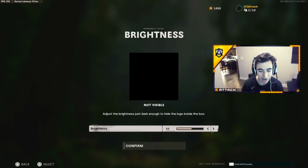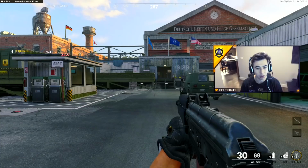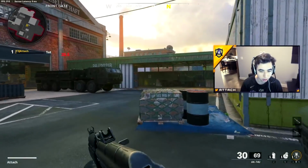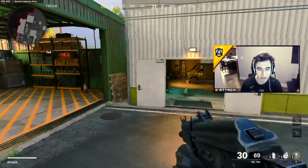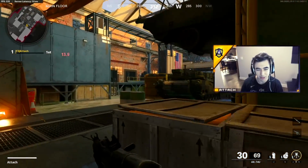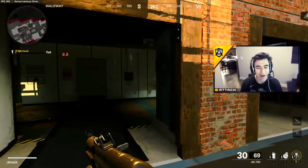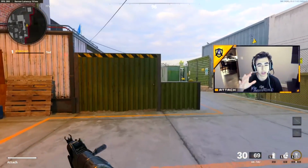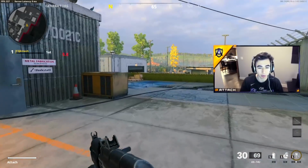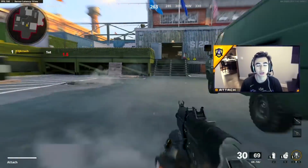And of course, the brightness. Personally, I like 55 on this game. That is all personal preference though. I feel like it's good because some spots on maps are very dark, with random shadows and corners and stuff. So I put my brightness a little bit higher so I can see people camping in those corners, trying to hide in those dark spaces, especially if they have the dark suits on. That's what some people will do. They'll put on a character that has a dark suit, then they'll play corners heavy. So make sure you turn the brightness up a bit.